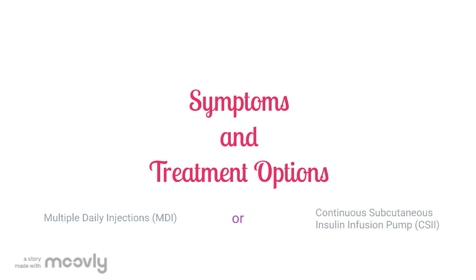Do you remember the symptoms of diabetes? Do you have any of these symptoms? What about the treatment options? Remember how you can either treat diabetes type 1 with multiple daily injections or a continuous insulin infusion pump. Try and think about which of these options suit you and your lifestyle best.